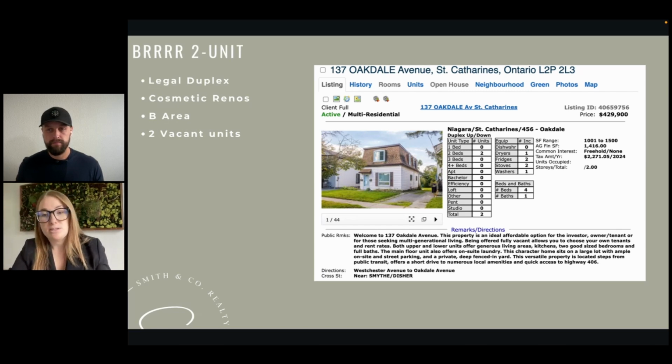They both have in-suite laundry on the main floor. It's on a deep lot. It's close to everything. This to me is just easy. If you want to dip your feet in, if you're a new investor and you want something inexpensive that you have to do some work to pull some of your money out, with decent rents, this could be it. That's awesome, Kayla.